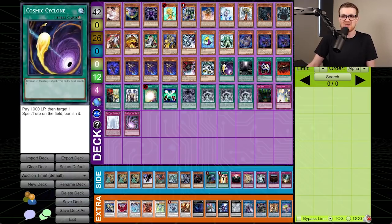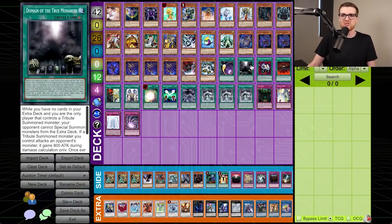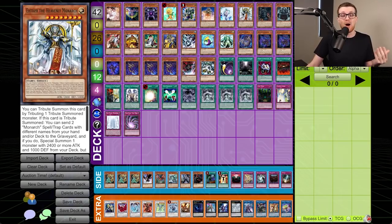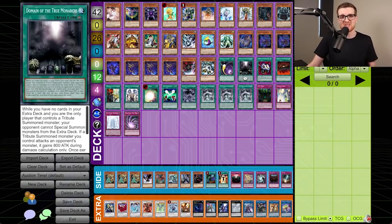For the spells, one Cosmic Cyclone. I figured having this in the main deck isn't terrible depending on what he brings. We also have a Domain of the True Monarch. This can actually reduce the levels of our big Monarch significantly, but when our tribute summon monsters attack, they actually gain 800 attack during damage calc, which means our normal Monarchs go to 32 and our big Monarchs go to 36. So having this is pretty nice.